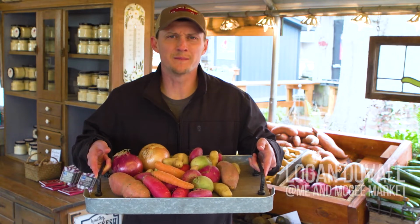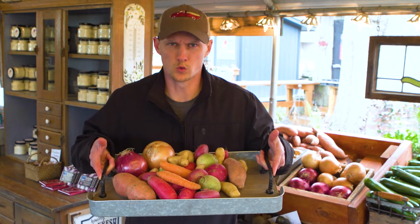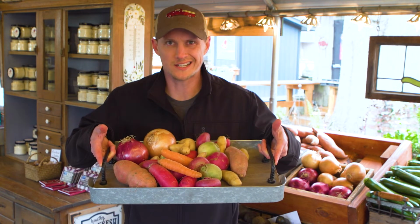It's Logan here at Me and McGee Market, and despite it being winter and being limited on produce, we do have some things like cool season root crops. Great for storage. Let's cut into these bad boys.